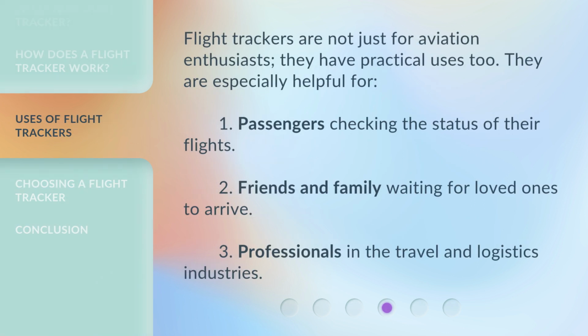Flight trackers are not just for aviation enthusiasts, they have practical uses too. They are especially helpful for: 1. Passengers checking the status of their flights. 2. Friends and family waiting for loved ones to arrive. 3. Professionals in the travel and logistics industries.